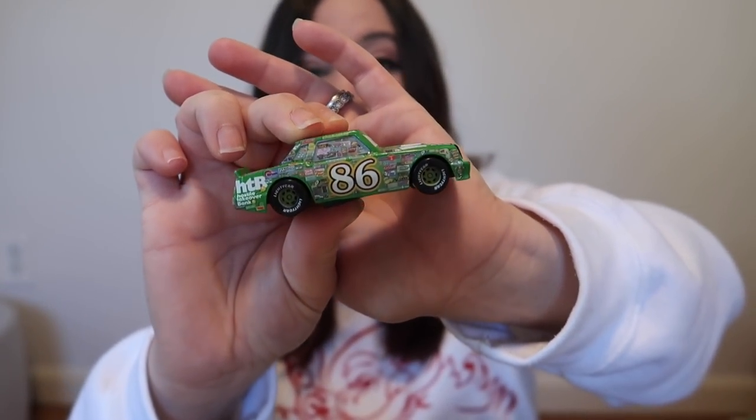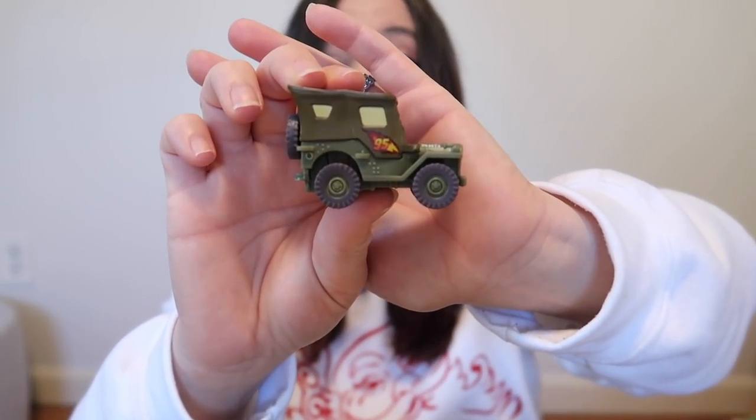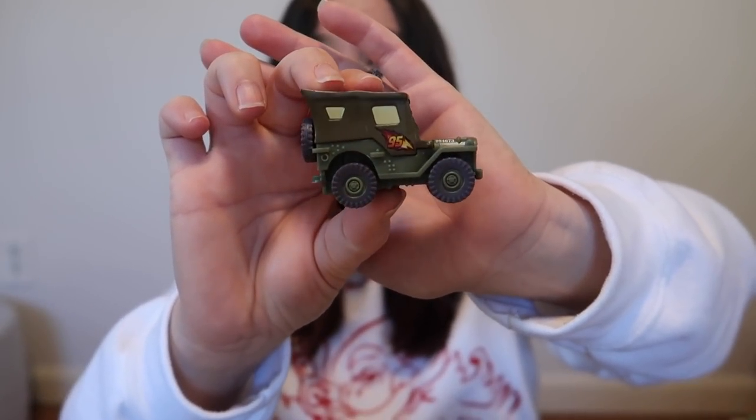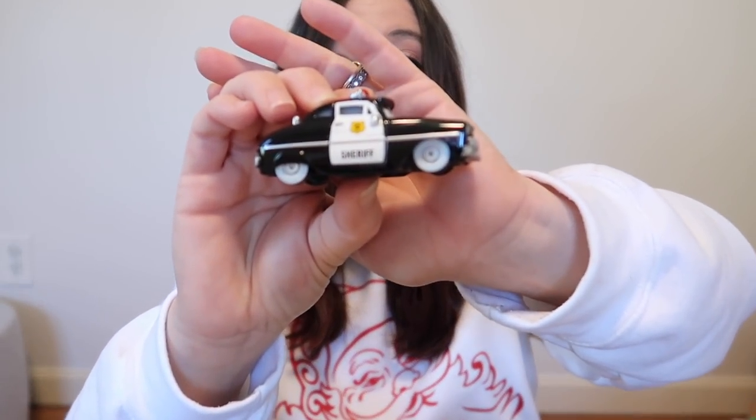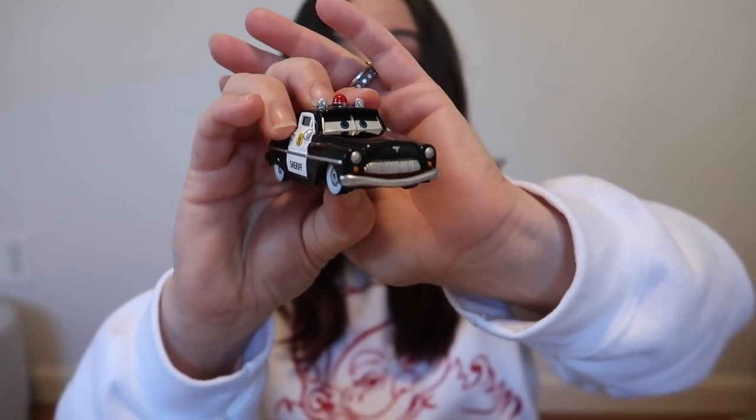Here is Chick Hicks. And these shipped out relatively soon. I wouldn't say super, super fast. So if you're interested, I would definitely jump on that as soon as possible. I think these took 2, maybe even 3 weeks to get to my house. Here we have Sarge. We have the Sheriff. Oh my God, the Sheriff's so cute. We're gonna have so much fun playing with these.